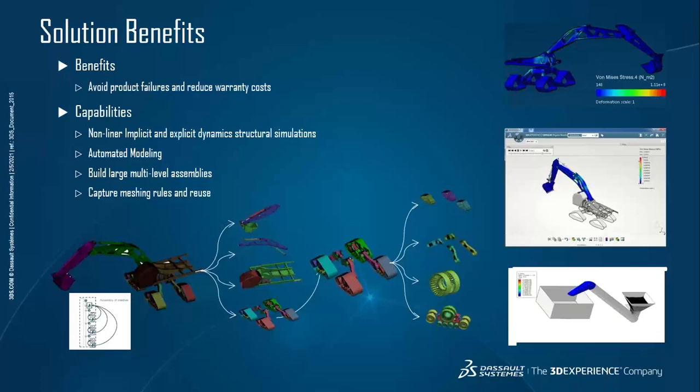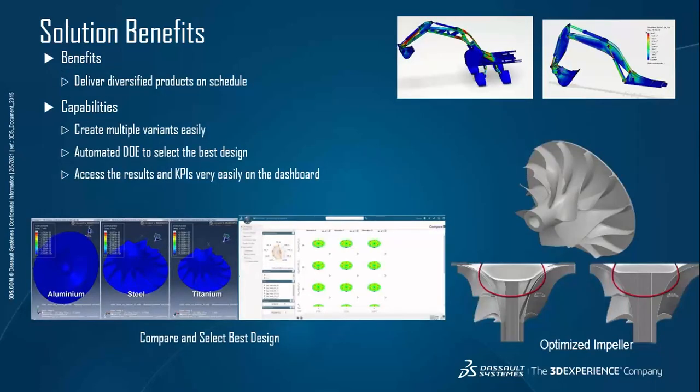Now, user procedures are available, and the user procedure feature allows capturing the meshing rules and other company IP very efficiently. You can save your meshing rules and the company IP, create a template, and keep on reusing it. So you can deliver diversified products on schedule without any delay and in a much faster way. You can even create multiple variants easily.